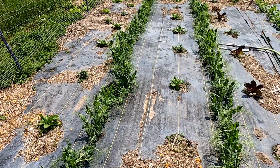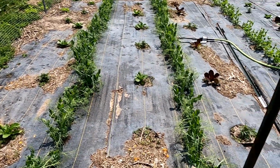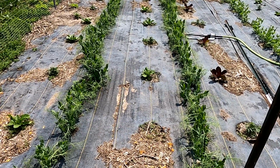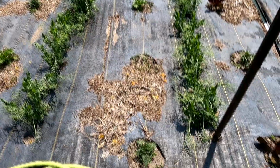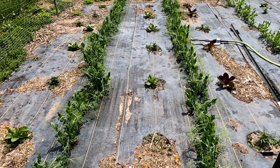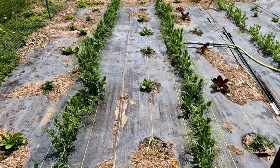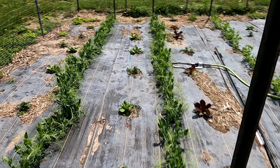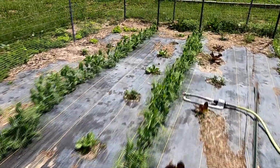Okay, so in between my rows of peas, I had these holes that had tomatoes in them last year. And I don't want to just leave them empty because nothing but weeds will grow in them. So I have planted marigolds and romaine lettuce. There are two different types of romaine lettuce that I have planted, a green kind and a red kind. And I just think they're so pretty and they're growing really well.